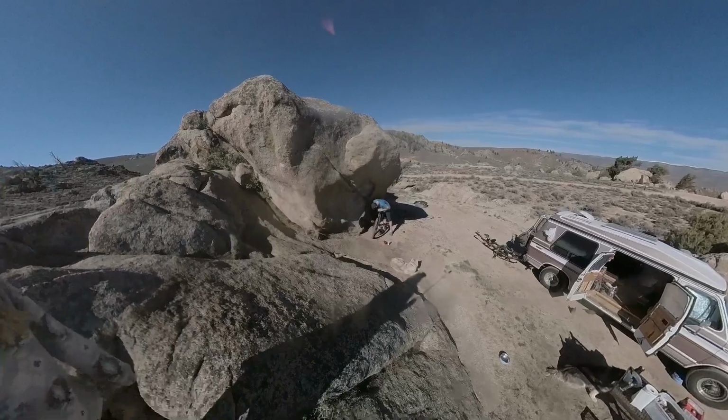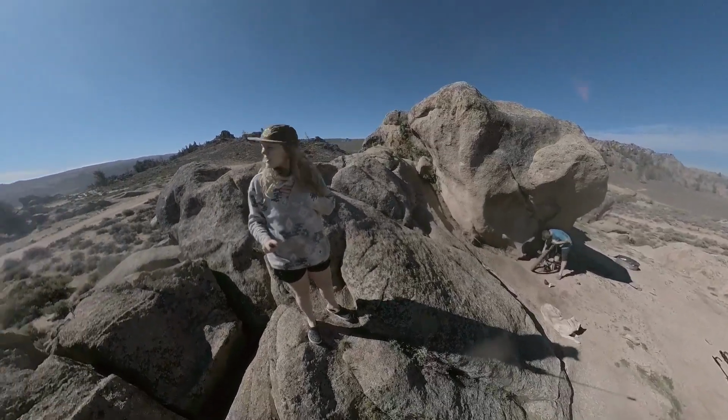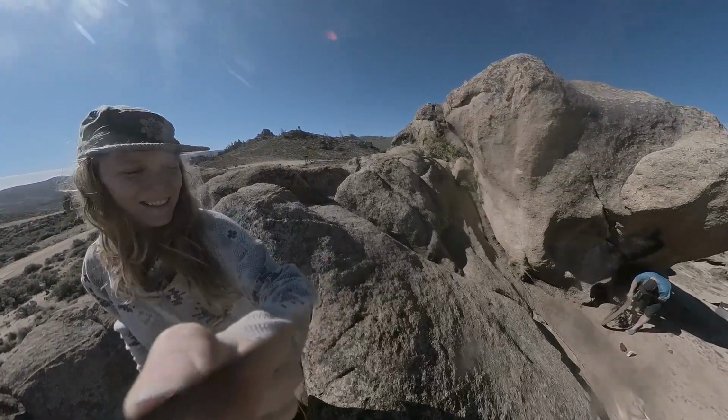Definitely acclimating to the elevation. Definitely breathing a little heavier than I normally do. But we're out here. We'll see how biking goes. Stay tuned.